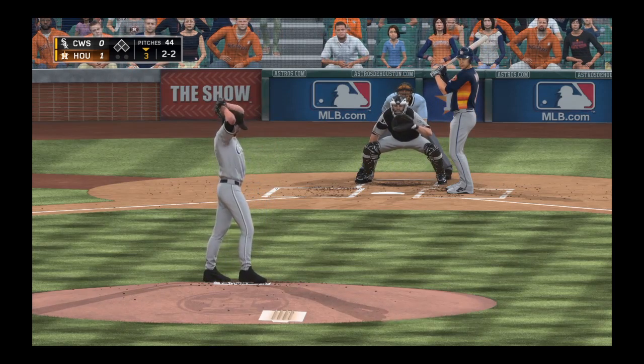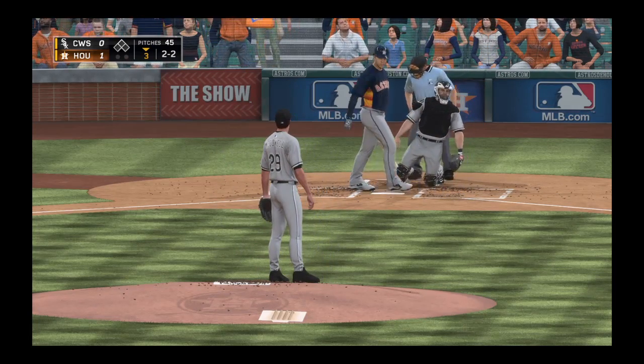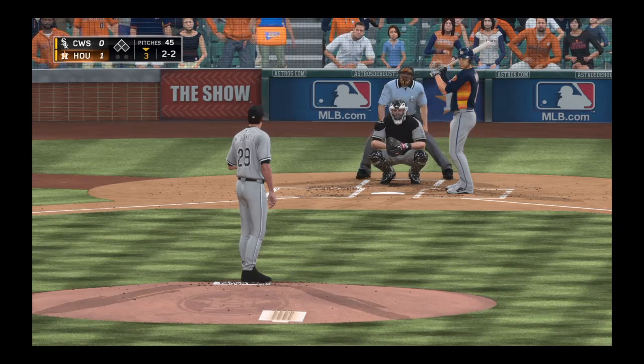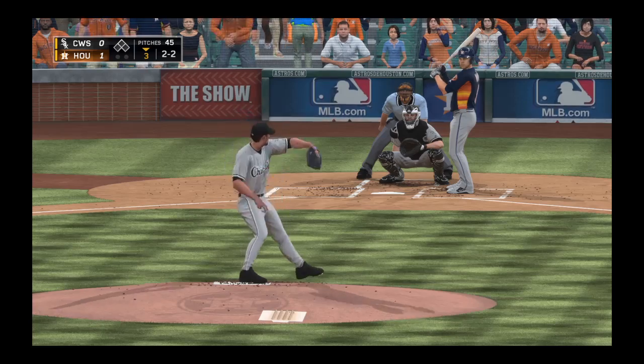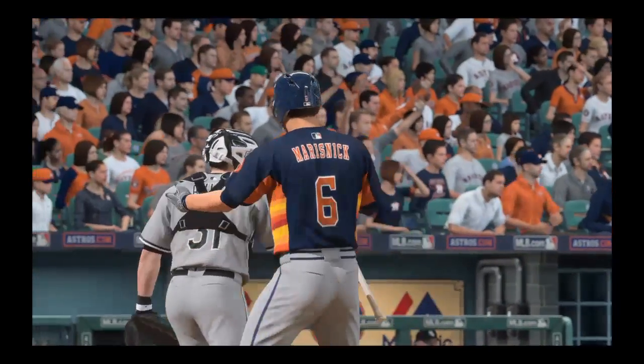Pitch on the way. A little late with the swing, but he stays alive. Still 2-2. He's ready with the 2-2 pitch. Swing and a miss as he couldn't connect on the 2-seamer, and that's out number 1.